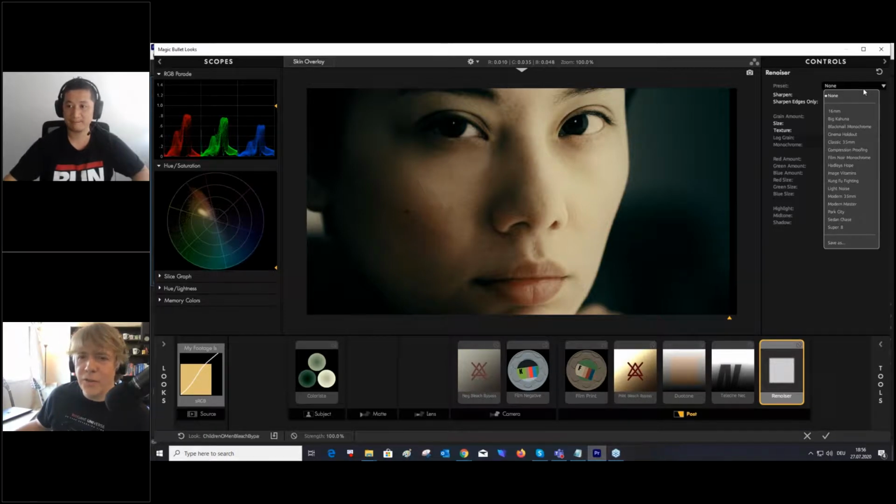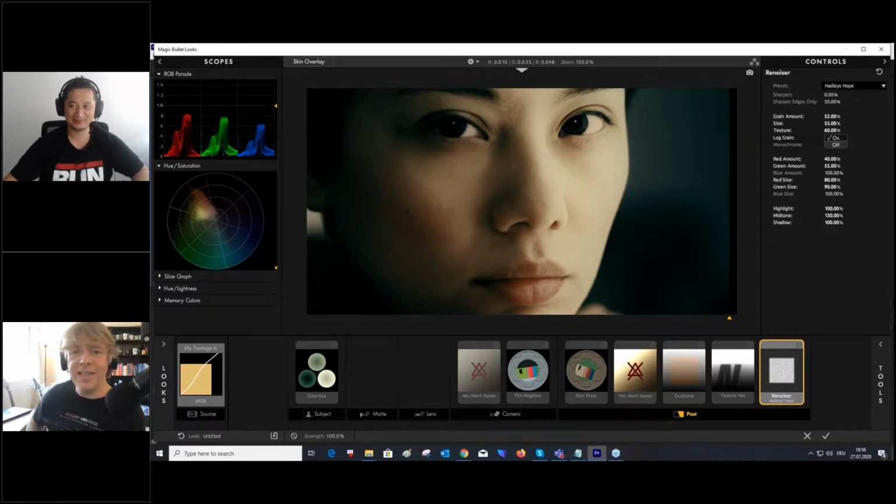So it's a little trivia for you. You'll notice that in one of these settings, it's called Hadley's Hope. So those science fiction fans of you will know that Hadley's Hope is, of course, the settlement on LV-426 which features in the Aliens movie. And this is named after the experimental grain that they used on the film, which was a really obvious grain. It's really quite dramatic, which added to the film.